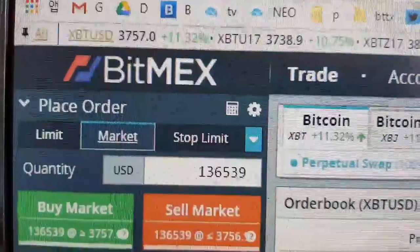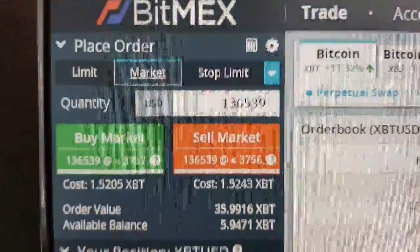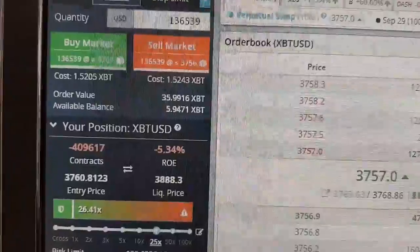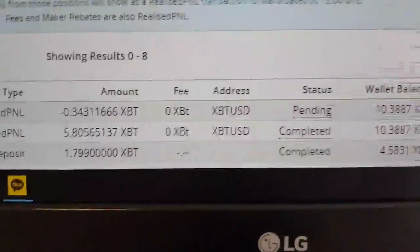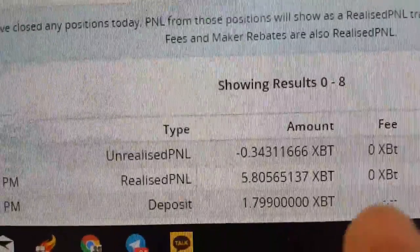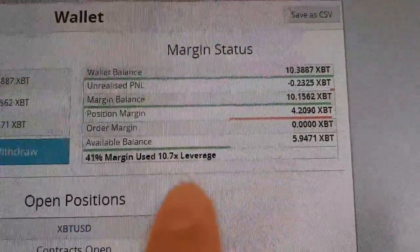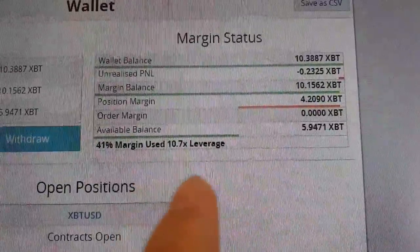Let's deal with BitMEX and how to short any coin, including Bitcoin. In this case, we're playing with 10 Bitcoin here. We started with 1.9 Bitcoin. Here it is, deposit 1.79, sorry, Bitcoin. And we were up to 11.4, but we lost a Bitcoin meanwhile. So here we're only up to 10.